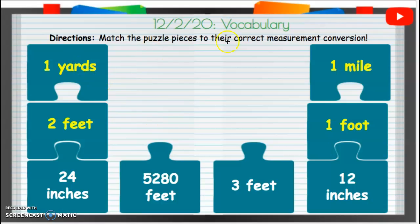So, yards and miles. So, 1 mile is going to be way longer than 1 yard. Yard is like a yardstick or a meter stick, you know, like teachers would use to point things and stuff like that. So, you wouldn't have a mile stick because that's like miles on the highway. That's long. So, yards is not going to be 5,280 feet.